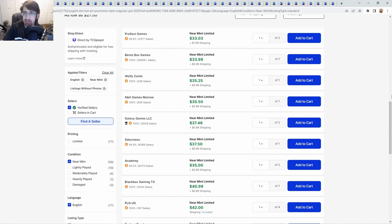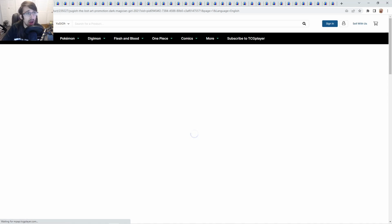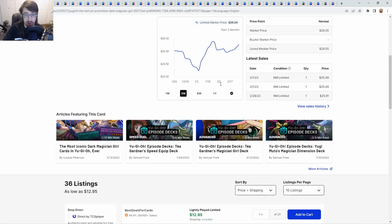I think 30-something dollars for this card is not bad. It's definitely a card that you're going to want to have at least a playset of, because I feel like this card will age throughout time unless Konami does something like a lost art collection. But I feel like even if they do, people know the original, because if you guys don't know, this is the 2020 version. We have a 2021 version because Konami knows this got scalped, and a lot of people were really upset that they didn't get a copy of this.